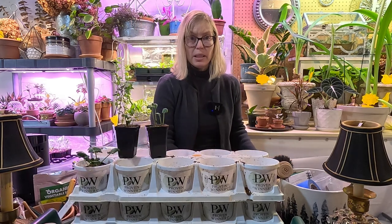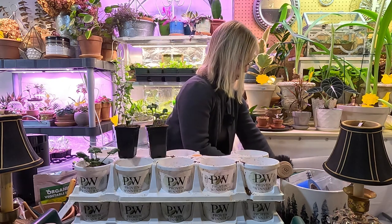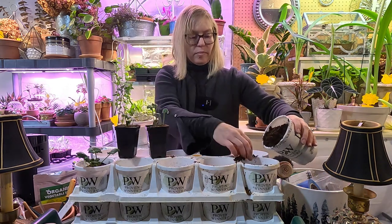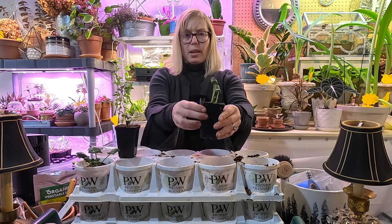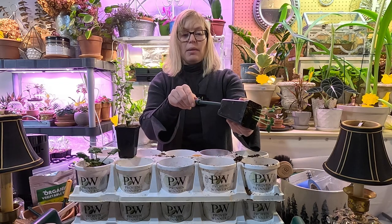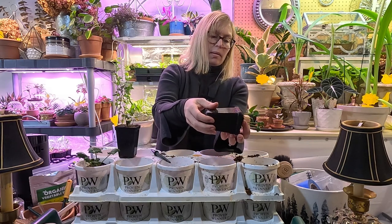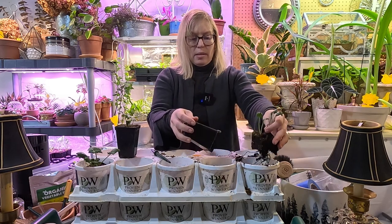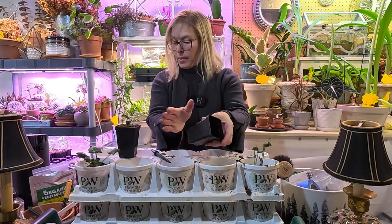All right, so to get these started, I think I'm going to need to really get these full. Maybe the best way is to actually just fill the can. So let's see how these come out. I like to kind of give them a poke from the bottom to be able to get them started in the right direction. All right, that one looks good. Oops.